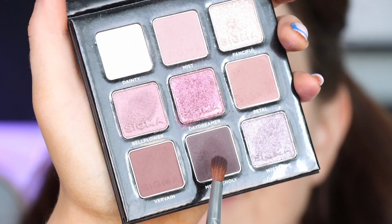And then I took a Sigma E42 in the shade Melancholy, and I just lightly added that to the outer part of her lid to add some depth and definition. And then of course, when I needed to blend, just going back with the E25. So I kind of layered up the Melancholy shade and then blended out, added more, blended it out. I just kept going back and forth until I was happy with how it looked.